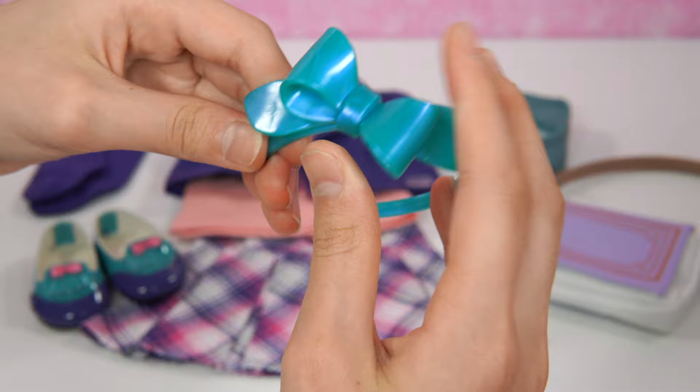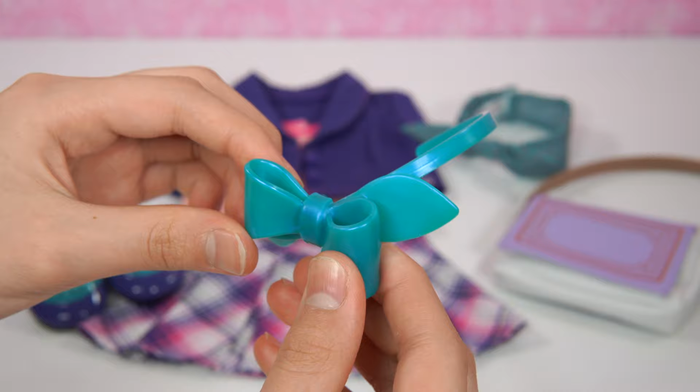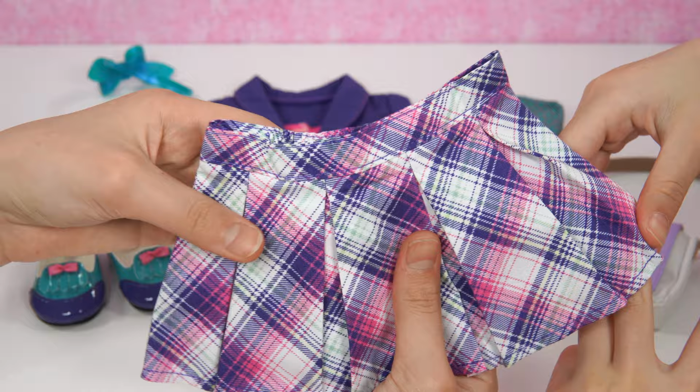Ooh. If you turn this at a certain degree or angle, you can see that it has this little teal color, and when you turn it, out comes the shininess. You can't untie this bow because it's plastic. Ooh. It's also very flexible too. Ooh, how about the skirt? Wow, this is my favorite. Because I like these skirts. And they're also pleated.